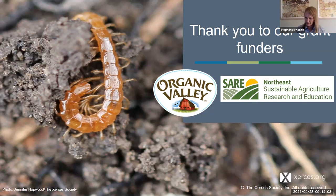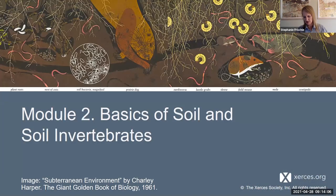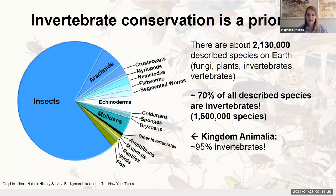Okay, so with that, we will get into module two here. We've done the first one, our welcome and overview. And here we'll talk about the basics of soil and soil invertebrates. So first, just a refresher that invertebrates are the groups of animals that don't have backbones. Some are entirely soft-bodied and some have hard exoskeletons or shells as an outer covering.